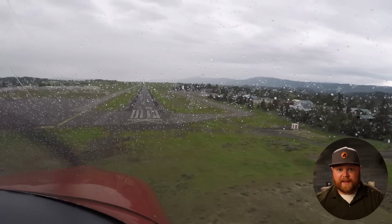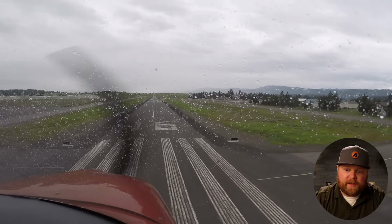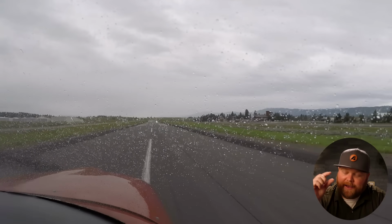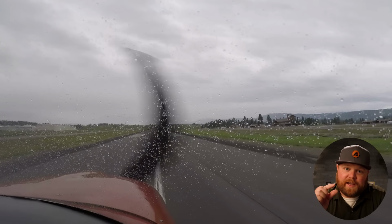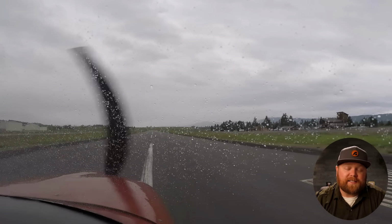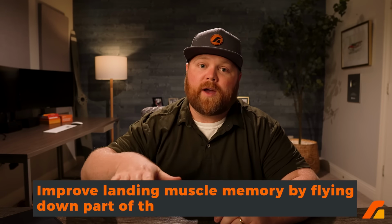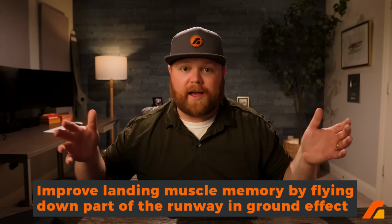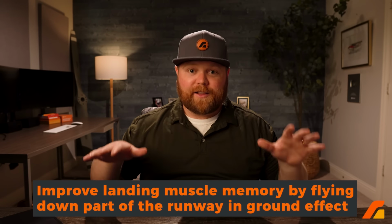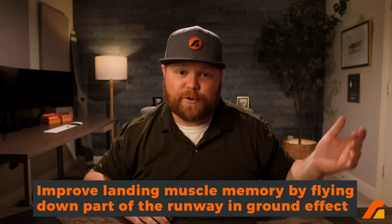Like most of our flight is either en route, way up high, or on the ground. That moment you're in ground effect and actually touching down, you're there for such a tiny fraction of time that it's hard to get the muscle memory of that. One exercise that can really help is to fly the length of the runway in ground effect. You're only flying a few feet off the ground, but you're feeling what the airplane feels like with that level of buoyancy. It's going to be a lot different than what the approach feels like or what cruise feels like.